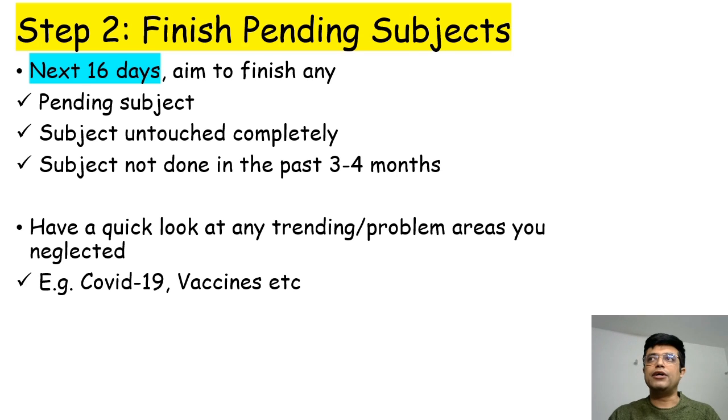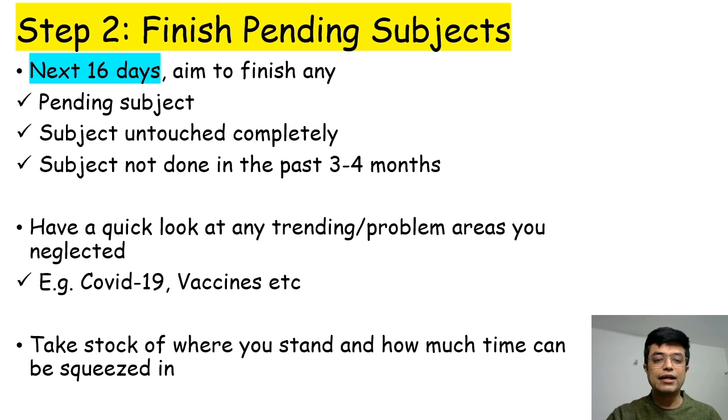For example, you might be thinking, sir, COVID-19 is important, I will do it in the end. Do not leave it till the end. Anything new which comes at that time, you can do that. But right now, COVID-19, its variants, Omicron, and all these things you should be reading right now. Vaccines, new, old, atypical vaccines, malaria vaccines, all these trending things, you need to read them in the next 16 days before you actually start with intensive revision. And take stock of where you stand and how much time you can actually squeeze in.